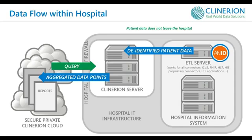So for each question, as I showed before, around diagnosis, around procedure, for each line, you get a matching number of patients and then aggregate it to match the whole study match. Again, it is important to say that no patient data leaves the hospital firewall. Only aggregated data points come out into a secure private cloud where the dashboard lives.